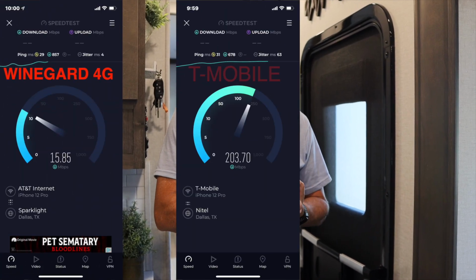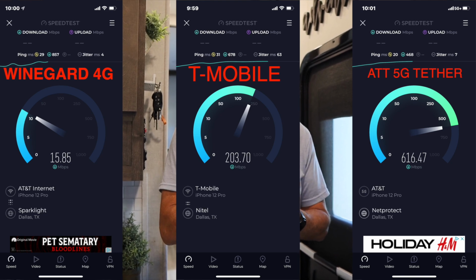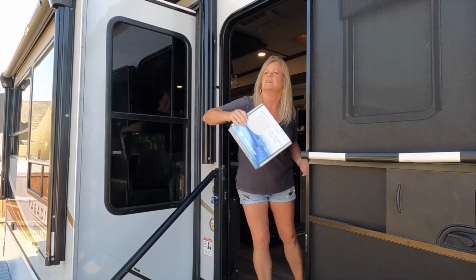We are still using the Winegard as a backup. However, we really are starting to research the ability to use our mobile phones with 5G tethering. And so I'll give you some examples as to the campground that we're in right now of what we see with the Winegard speed, the 5G speed on the T-Mobile, and the 5G speed as tethered on our AT&T phones. And the difference is dramatic. So just not something that we're going to keep, and something that we really can't highly recommend. So I think it's going to be time for it to go out the door.